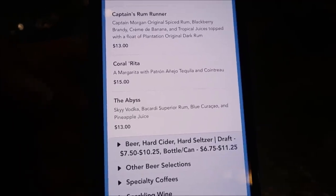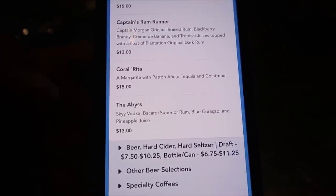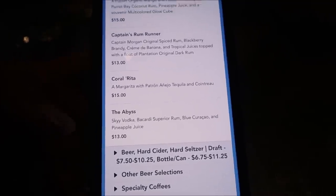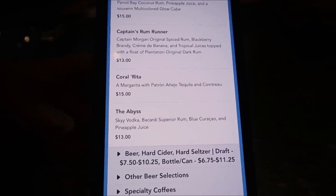And the Abyss is the one that I decided to go with because it sounded the fanciest, especially because it has sky vodka and pineapple juice. So it's probably gonna have like a tropical taste to it. The color is pretty fitting as well, but now we gotta try it. Oh, very delicious. Definitely taste the pineapple juice.